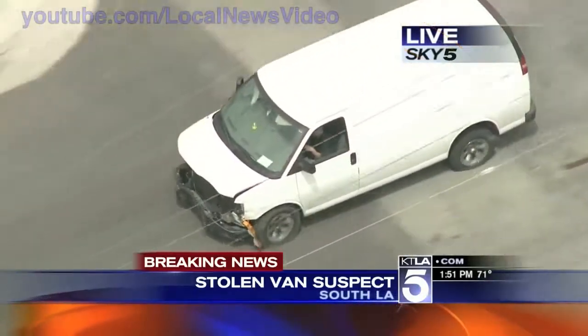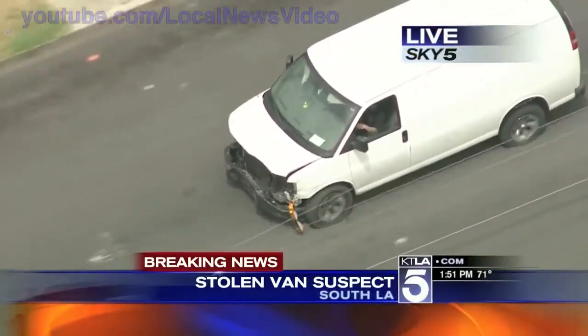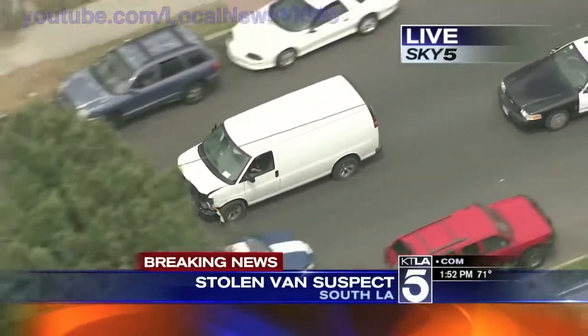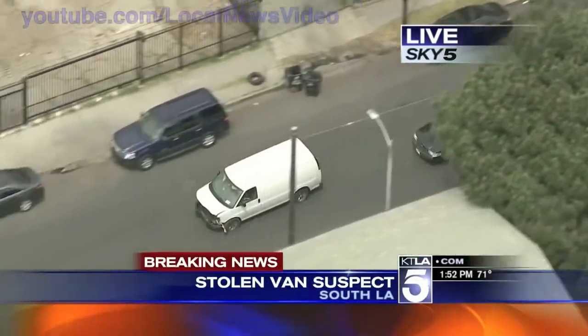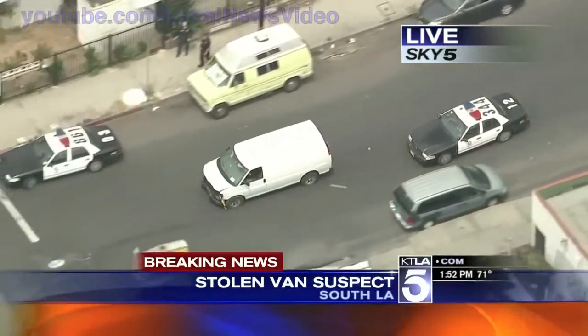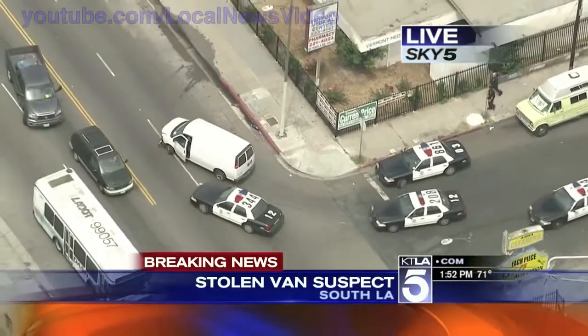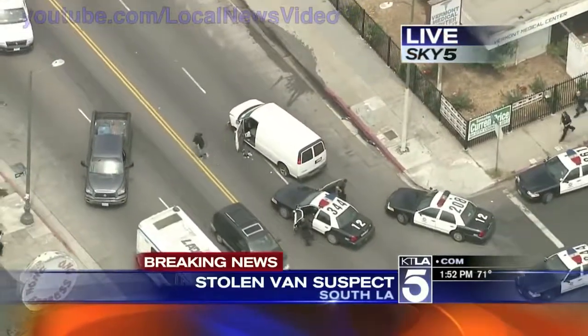He has gone through that intersection now, and that was the intersection where we just saw that officer and that woman moments ago. He has just passed that intersection. And this van is definitely disabled and on its way to slowing down even more. So hopefully they can bring this to an end. It sure seems like that is going to be the case at this point.